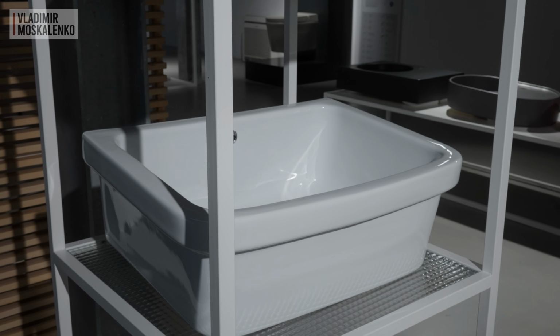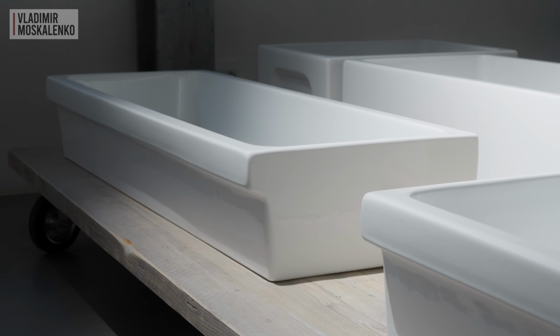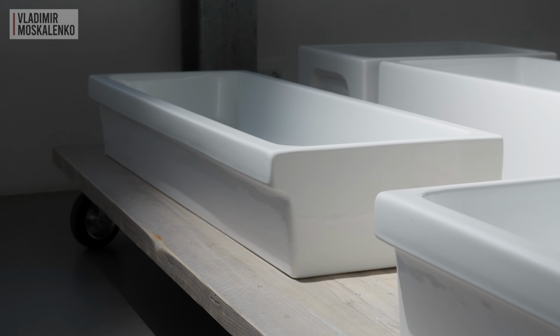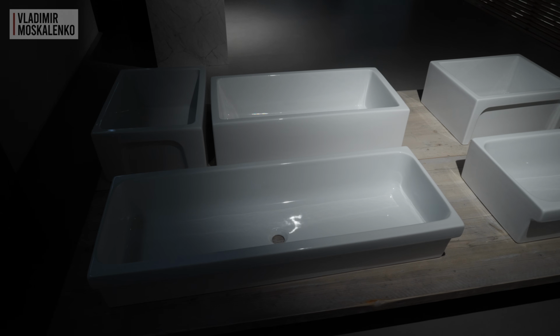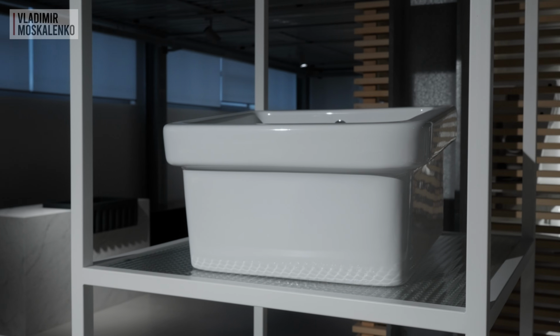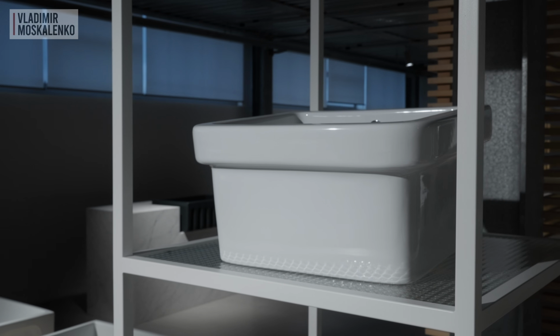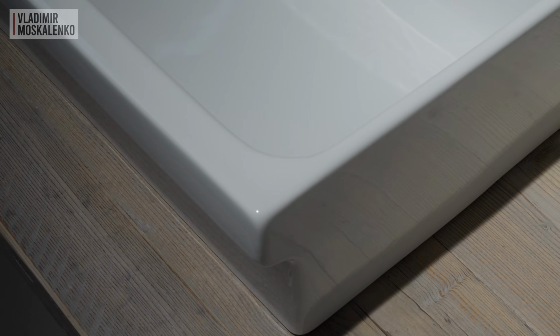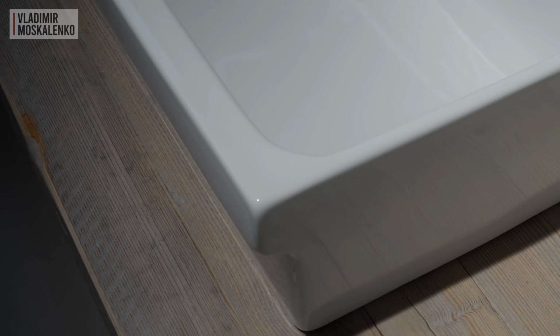These can vary in depth, shape, and come with various additional accessories, like boards. They can be of different widths, including super impressive sizes. They can be installed on countertops, cabinets, and also hung if necessary. In general, you can solve absolutely any spatial challenge within these very important rooms which, by the way, sometimes receive undeservedly little attention.